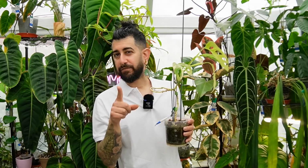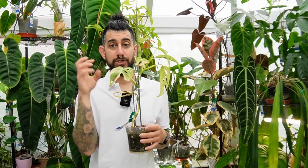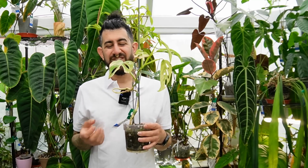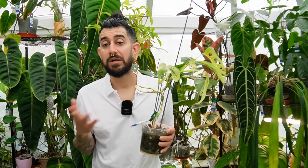The correct thing for me to do here, and this is why I stopped talking just now, would be to do something like air layering and let this root out into some damp sphagnum moss so I can just chop it and move it immediately. Do I care enough about this plant to do that? Probably not. If I'm being completely honest, probably not. So I'll see what happens.